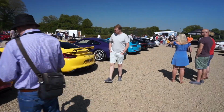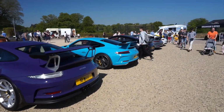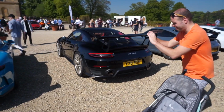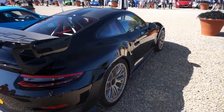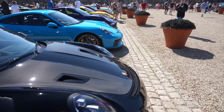GT4, GT3 RS, but I don't know if you can see what one of my stars of the show is up in this corner. Another GT3, but here it is. GT2 RS. These things are stunning. Unfortunately, we didn't see any in Monaco because I had to leave to go to work early. It's going to be the bane of my life, but yeah, these things are stunning with the gold wheels as well. I'm a huge fan of these, especially with the carbon stripe on the hood.